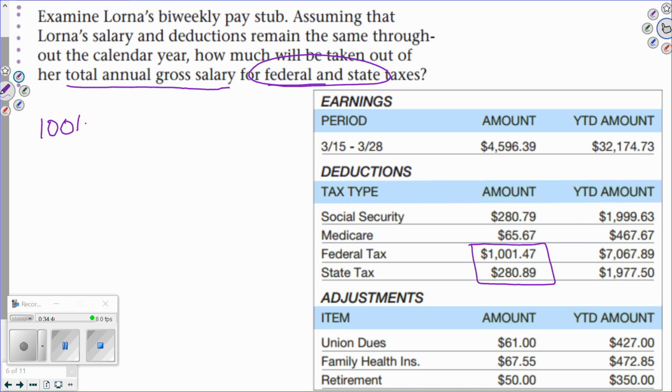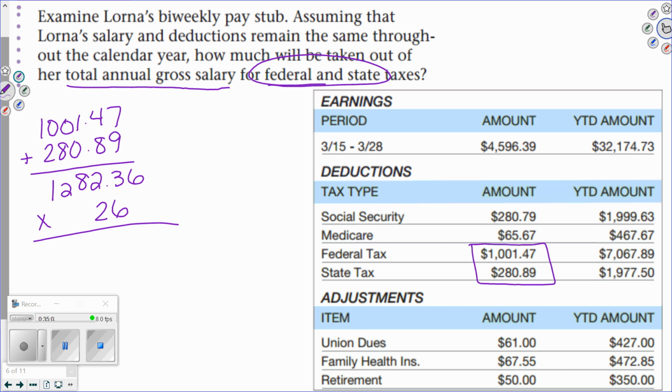So 1,001.47. I'm going to add the 280.89. I'm going to add them together. So 1282.36. So that's all together how much? And then if I want it for the whole year, and she's paid bi-weekly, you multiply by 26. So $33,341.36. $33,000 is going to come out for the year.